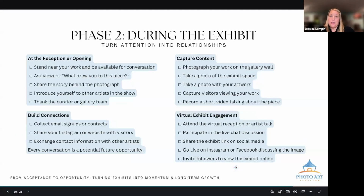Now, phase 2 is during the actual event. You're going to want to turn attention into relationships. At the reception or opening, make sure you stand near your work. Ask the viewers what drew them into this piece. From there, I have a couple of different steps for building connection. Capture content, which means videos or photos of the experience of you in this space, other people, showing the story visually.